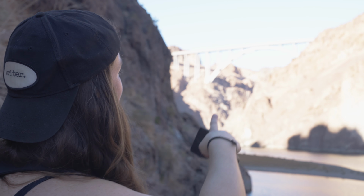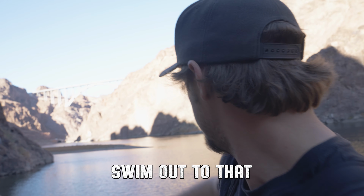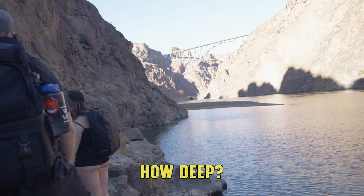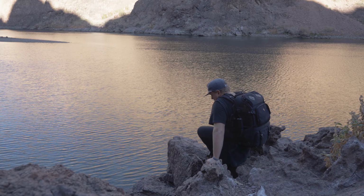So you can almost see the Hoover Dam from here. That's the Memorial Bridge, which is a nice little viewpoint. And just around that corner, the Hoover Dam. You can see kind of the edges of it. See the concrete and stuff? Yeah. It's a swim. No doubt. Swim out to that. We have to go that way? Yeah, we have to swim out to that. How deep? Oh man, 6 to 7 feet. Doing great, Jake.